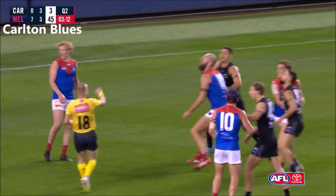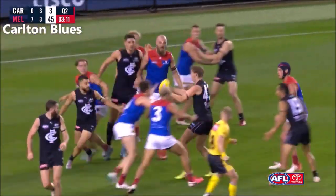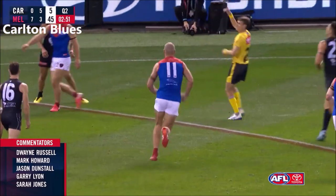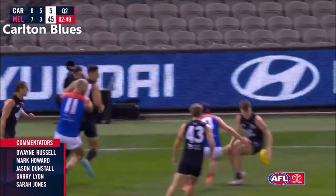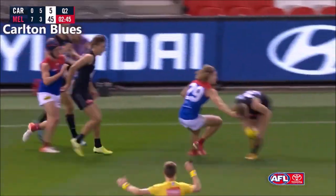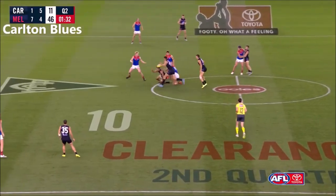Stood up in a tackle. Used the pick 32 to get Trent Rivers as well. Scramble by Setterfield. Touch though. Oh, wow. You kick that in the air, there's only one winner. That was a strange kick. Carlton have only had 41 handballs for the game. Melbourne have had... Gawn with a double-handed pat down to Viney.